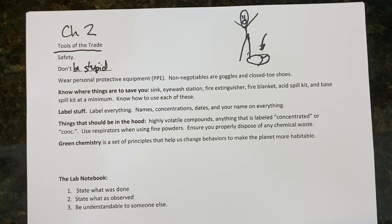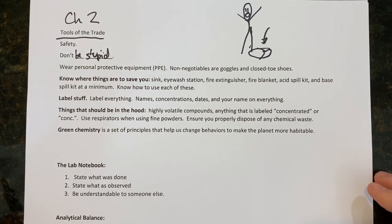So for example, I once taught high school, and we actually made a little bomb just for funsies, and I made sure that my students were far outside the blast radius and that I had a fire blanket ready to go in any case, and I made sure that I knew how to use it. So this is the kind of stuff that you just don't want to be stupid with.